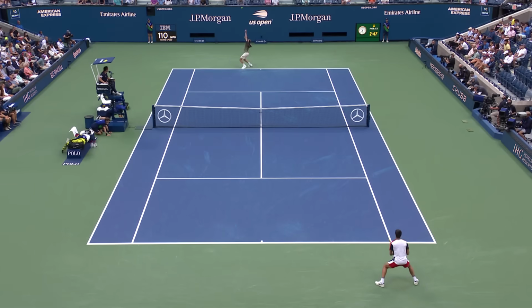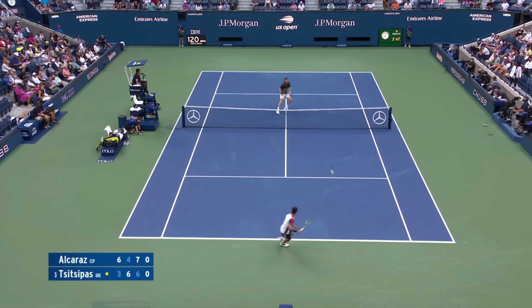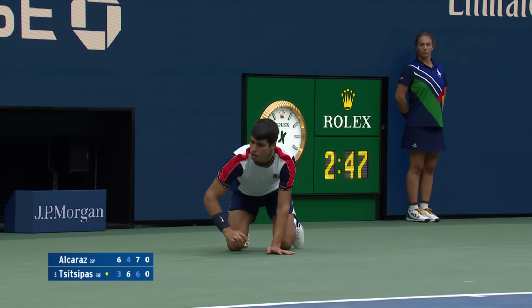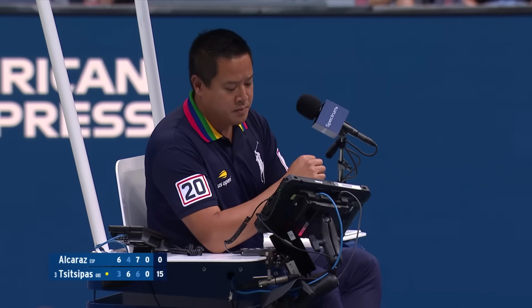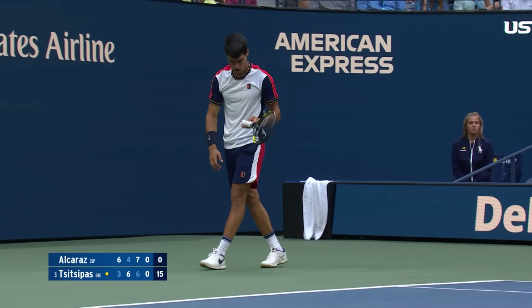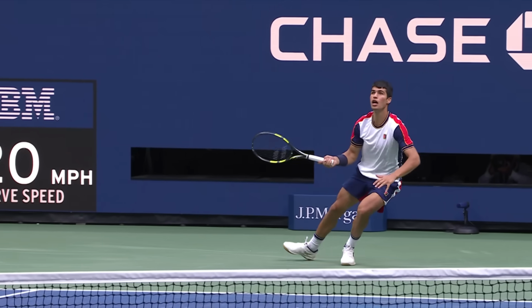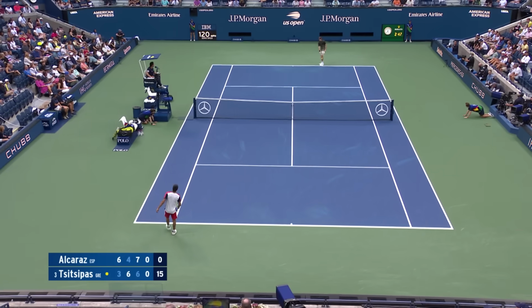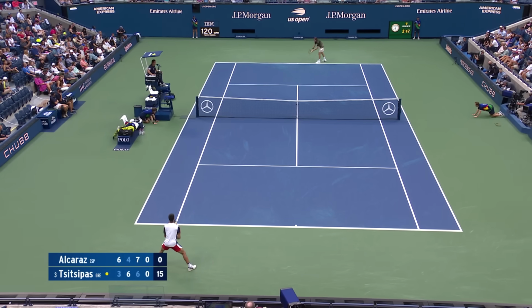World number 3 trailing 2-1. Oh, goodness me, he's taken a tumble there. I think he's okay, that's the good news. Came out of nowhere, didn't it? That did come out of nowhere. He gave the court a little look. Ooh, just caught the outside edge of his foot during the crossover steps.